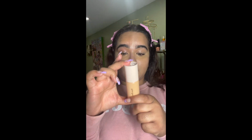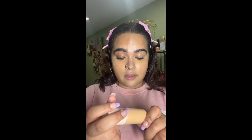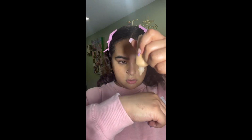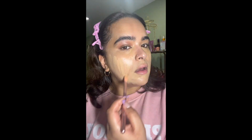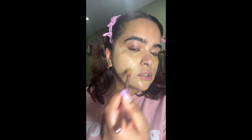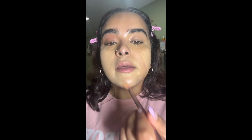We're gonna try out the Rare Beauty Positive Light Tinted Moisturizer in the color 26W. So let's hope it's a good shade match for me. So just on the back of the hand, just using about this much. And we're also gonna use her foundation brush and see how it goes. Applying it onto the skin in downward motions for uniformity.